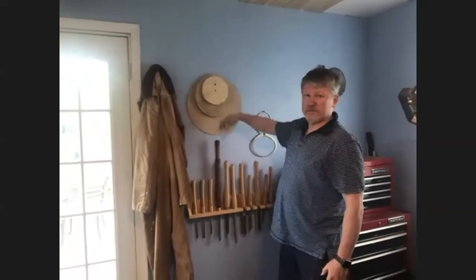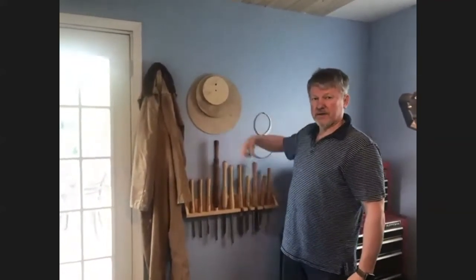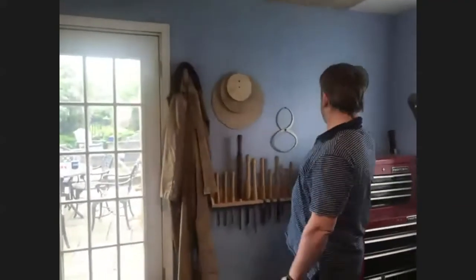So I have different templates here, depending how big the log was, so I can just use it as a template to cut around. So that's what that is. And then finally, this is what I do.